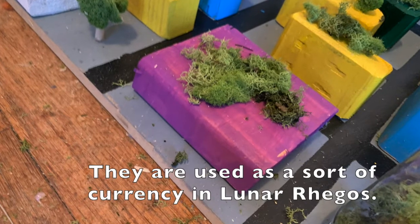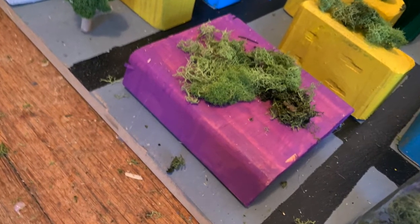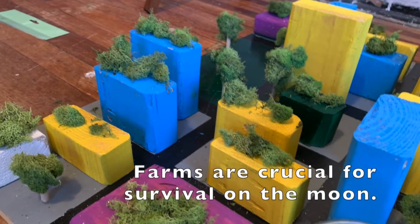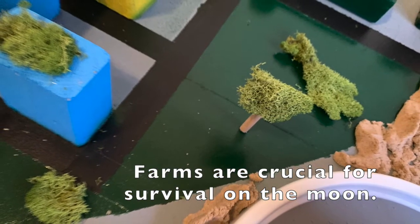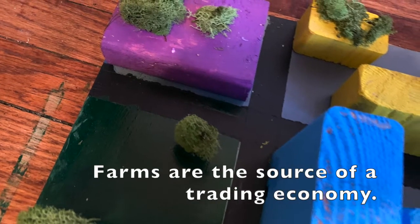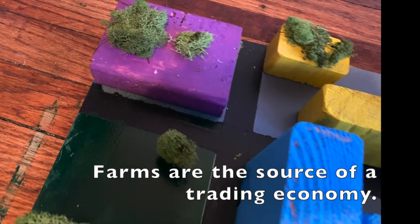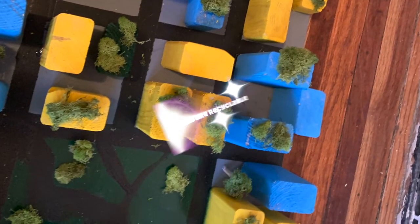These may not look like it, but these are farms used to grow food and use as somewhat of a currency in Lunar Rhegos. The farms are crucial for survival on the moon because most food is not sustainable. And farms not only are there to give people a way to eat, but also it starts up a trading economy where something can be more valuable to you because you need it.